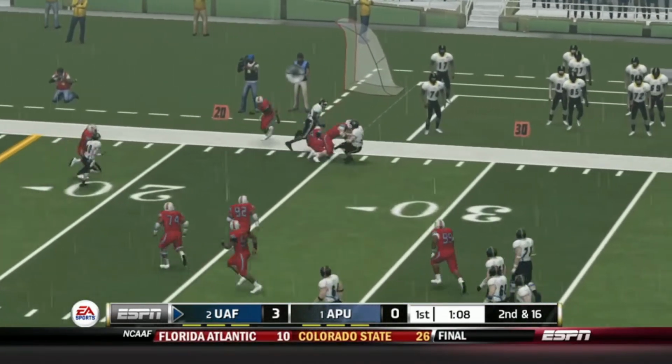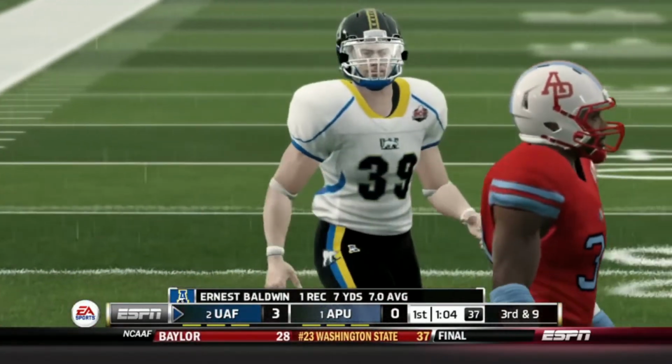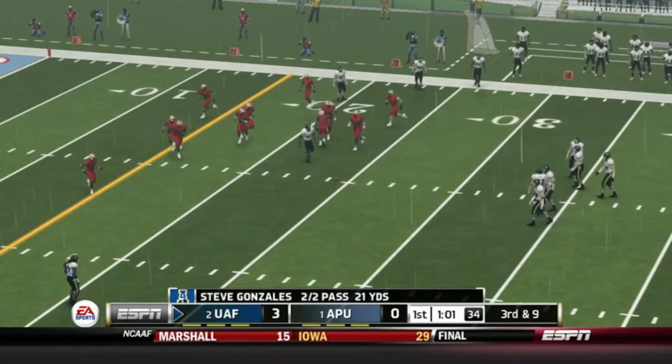Fires right side. Got his tailback. Tackle around the 24-yard line. Collier on the tackle at the 24-yard line. Third down.